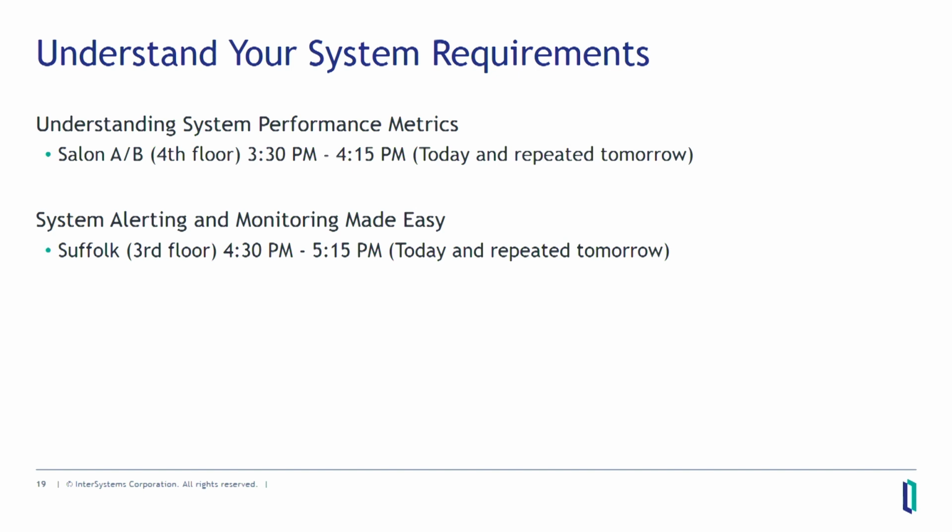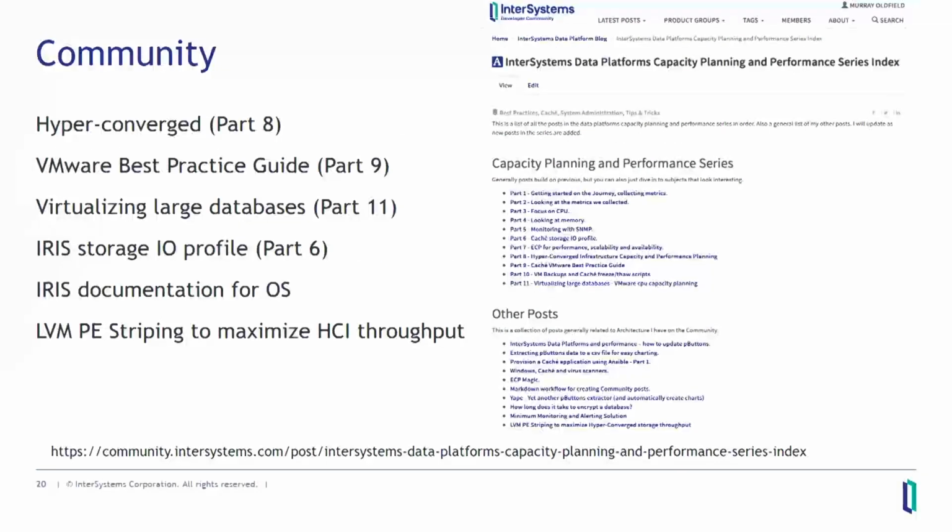These sessions, the next one is upstairs straight after this, and the next one's upstairs straight after that. The performance metrics is more about understanding how to grok your system and understand what your requirements are if you are planning a move like this. The system alerting and monitoring is again along those same lines.